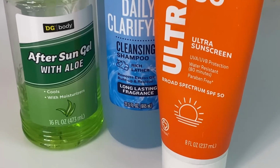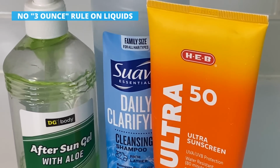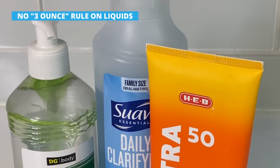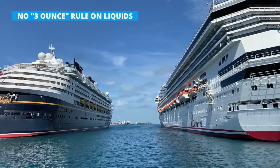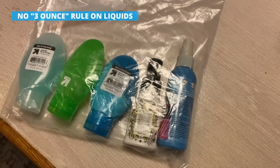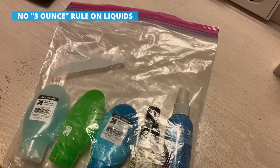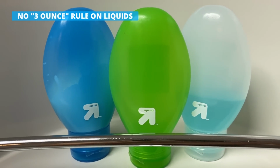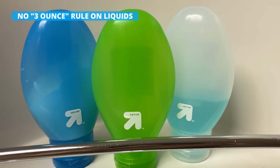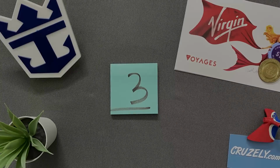Have a favorite bottle of shampoo you want to bring? Or maybe you were bringing a full-size bottle of sunscreen. Unlike airplanes, cruise ships don't have limits on the size of liquids that you can bring. You also don't have to pack all your liquids into a small Ziploc bag like you do when you're flying. So go ahead and take advantage of the rule. Things like sunscreen or aloe and toiletries are expensive on the ship. You want to bring these from home and take advantage of the fact that you can bring as much as you need.